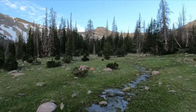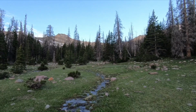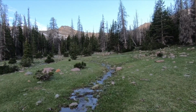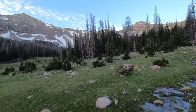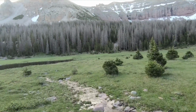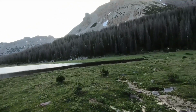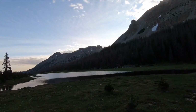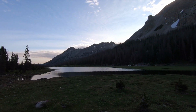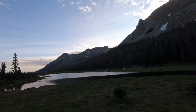There's another lake that we're going to hike to today that's up in here. But I think the water from it is coming in right here. There's a shot of the cathedral. Hopefully I can get some good shots of it when the sun comes up and put some light on it.